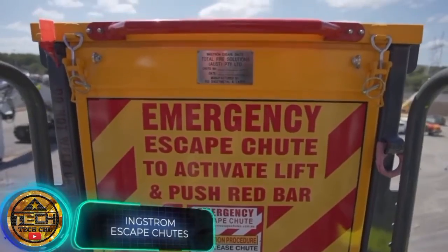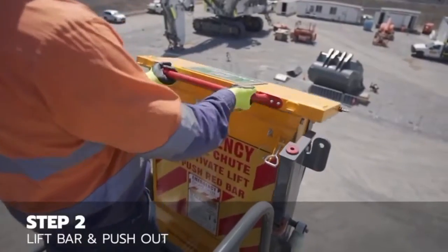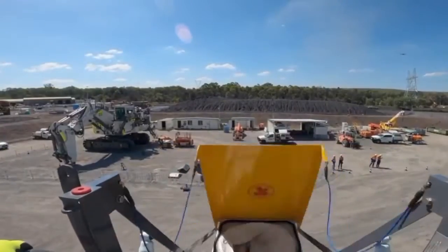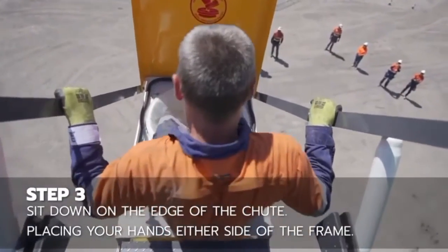Imagine the following situation. A huge mining excavator catches fire. It's really huge. Some models are 33 or more feet high up to the top of the cab. How do you evacuate its crew? Of course, there are ladders, but people can get burns or get poisoned by combustion products. So, chutes like these come to the rescue.